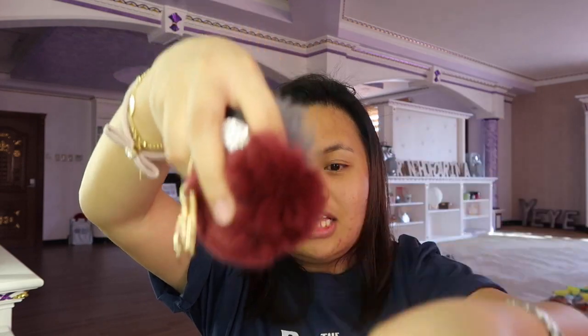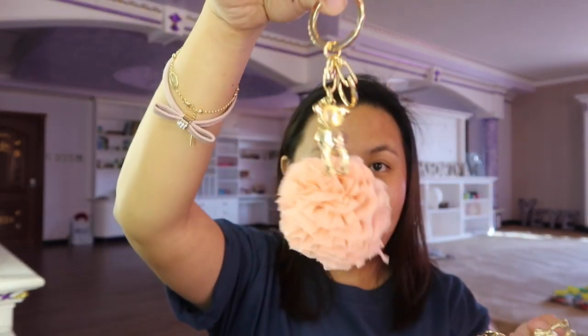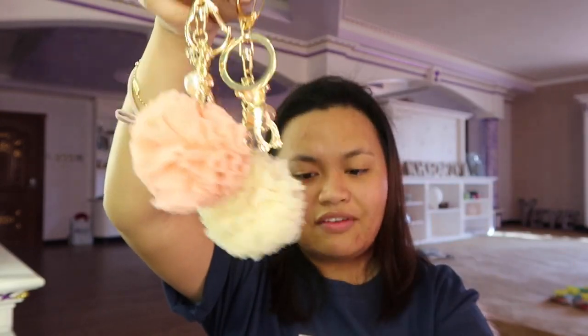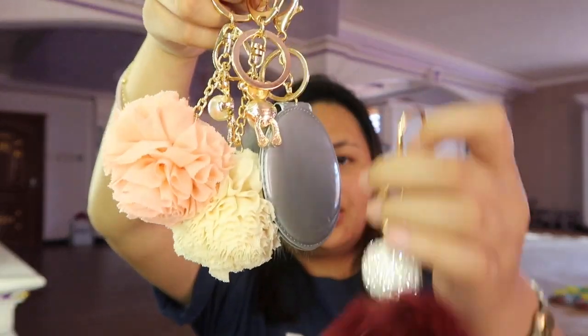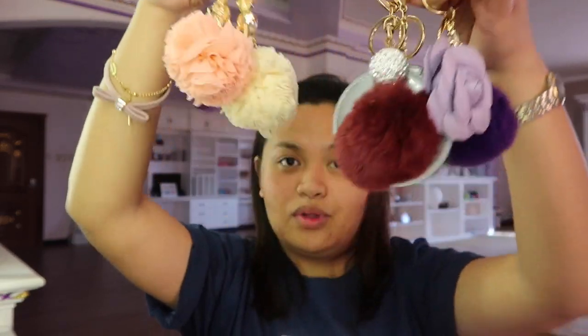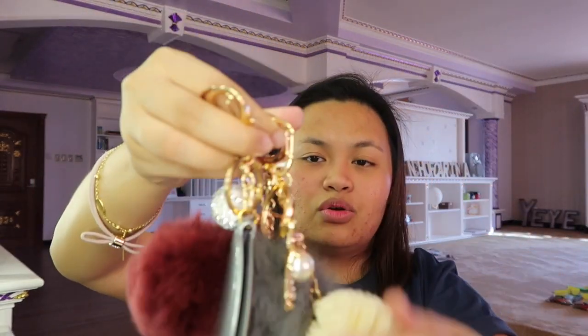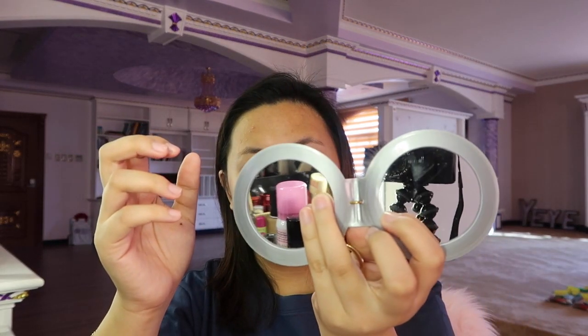Second to the last item that I bought from the bazaar are these keychains. Bag chains. Yeah, these bag chains, they are very cute. They will definitely give your plain bag a certain character, it will make your bag very chic, and they would look expensive, right? So I got a lot because I would give them to my cousins, and this has a mirror. Yeah, may mirror siya. Cute. So I will give this to my ate because she likes mirrors and this kind.